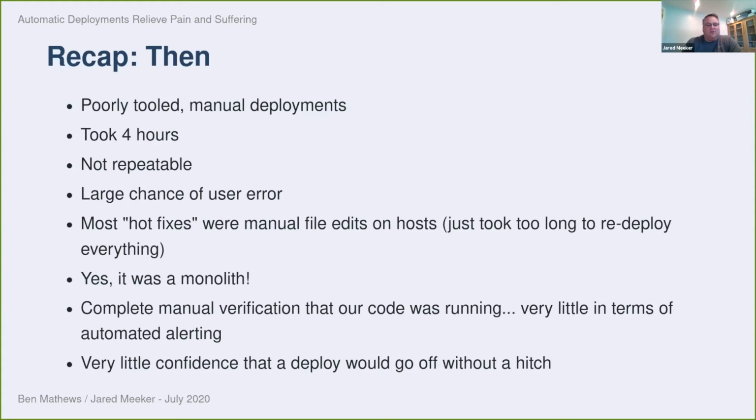So a lot of our hotfixes had to be manual file edits on each of our servers, because it took so long to deploy that oftentimes it wasn't an option, unless it was a massive, massive change. So we had lots of manual changes to get things running.